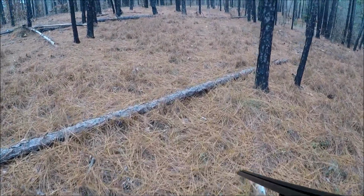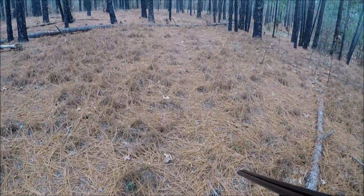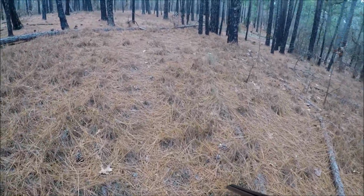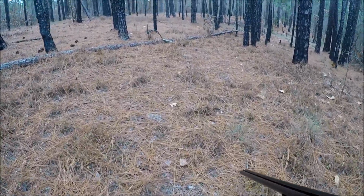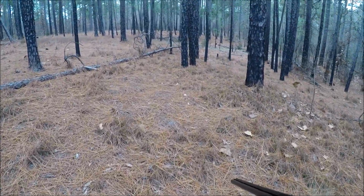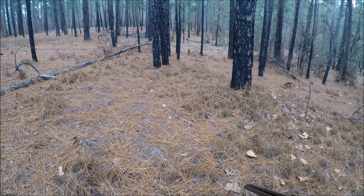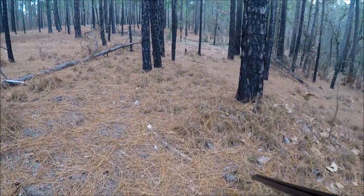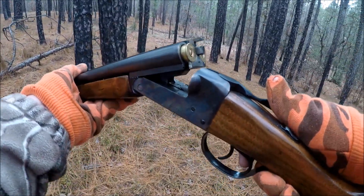Hey, good morning. I'm back at it again. We've done gone by some deer scrapes. I'm making my way back to where I'm gonna sit for that black fox squirrel I've been seeing. I'd like to see that deer, but today we're fox squirrel hunting. But anyway, I got my 20 gauge number 4 shot right here.